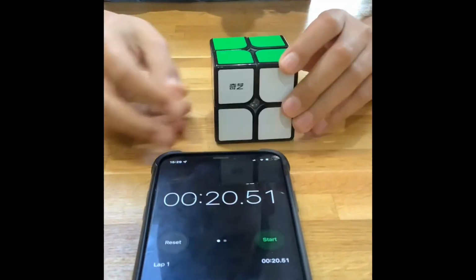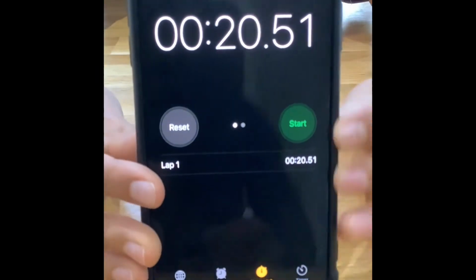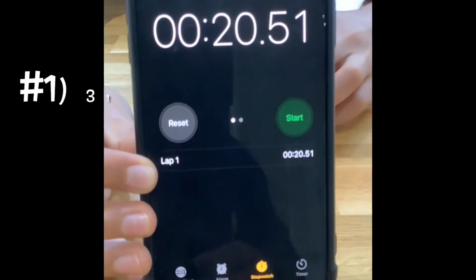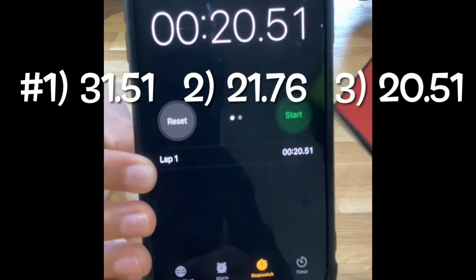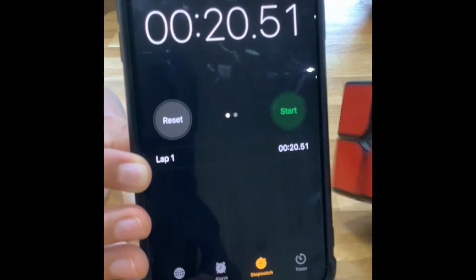So, yeah, as you can see, 20 seconds. So, attempt 3 wins. We did get better every time. Solved cube completely, as you can see.